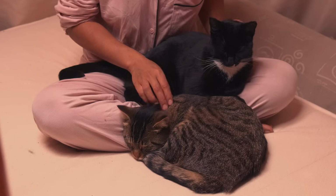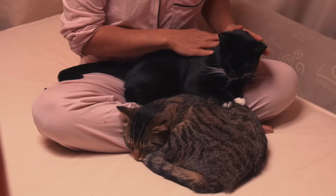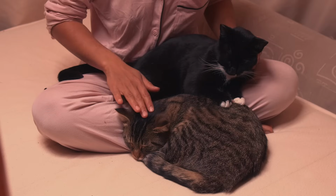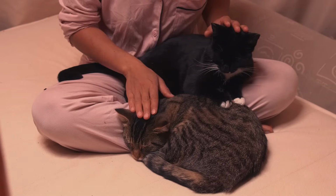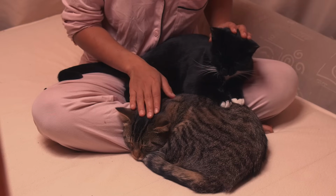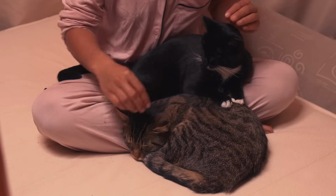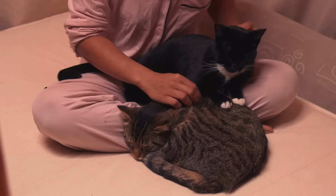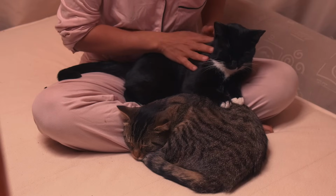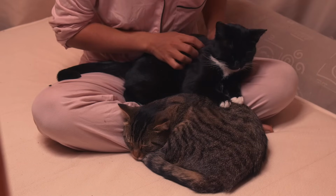Today I'm joined by my little furry friends, Queenie and Yayik. Yayik is Queenie's son. I know they don't look very much alike, but he is one of her litter. And last night, they decided to join me to sleep in the yurt, which we enjoyed very much.